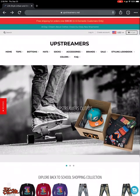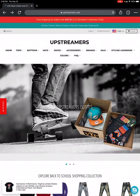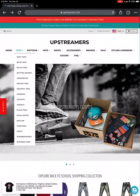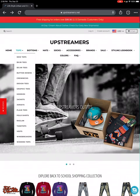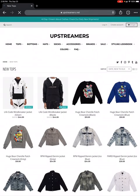So here you see the home presentations. You can see our different items like our hats, jeans, and accessories along with shoes. So today we're going to start with our tops. Our new tops are updated daily. As you can see the little arrows next to it, these are our soft menu items. We're going to get to that in a moment. So let's take a look at our new tops.